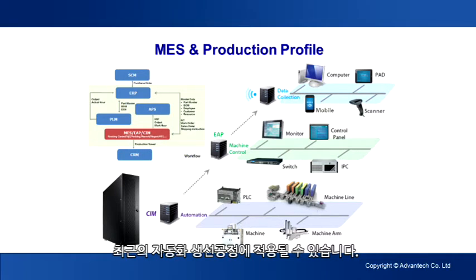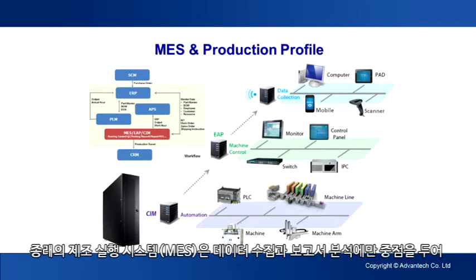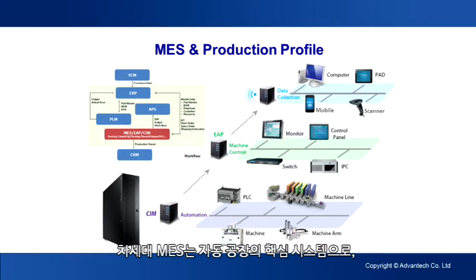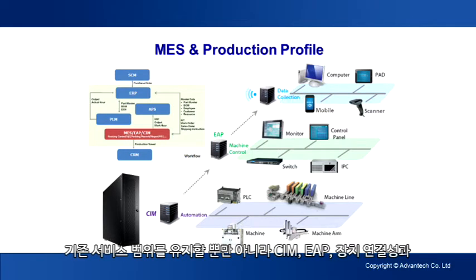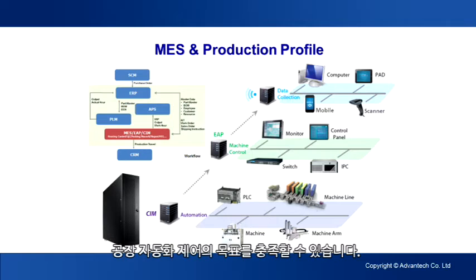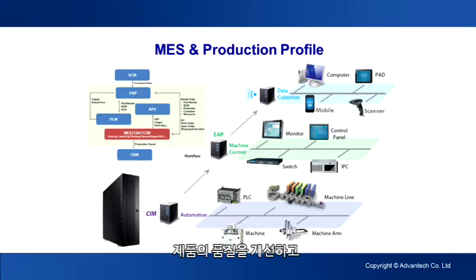Okay, I think the trend of the modern factory is heading towards automated production as the development goal. A traditional manufacturing execution system, MES, which focuses only on gathering data and report analysis, cannot meet the requirements of this fast-changing era. The new generation of MES is the core system of automatic factories that not only retains the existing service range, but also covers the functions of CIM, EAP, equipment connectivity, and integrating robotic arms to meet the objective of factory automated control by gaining massive data analysis in real time to improve product quality and customer satisfaction, as well as to reduce production cost and maximize the benefit of the enterprise.